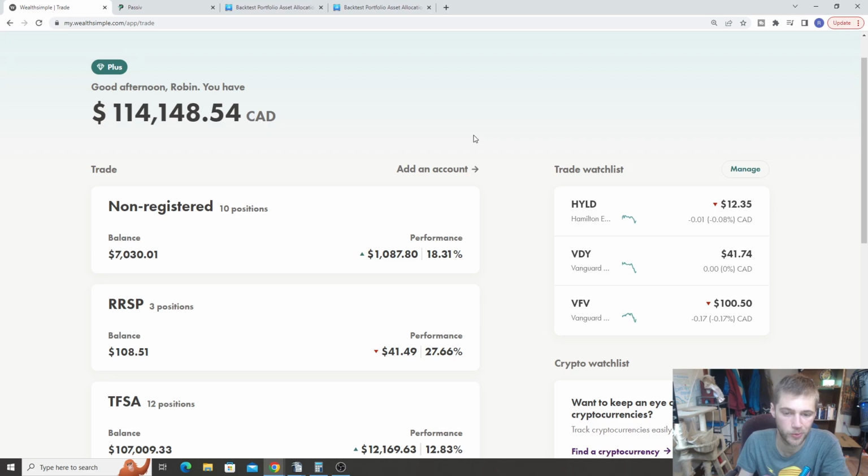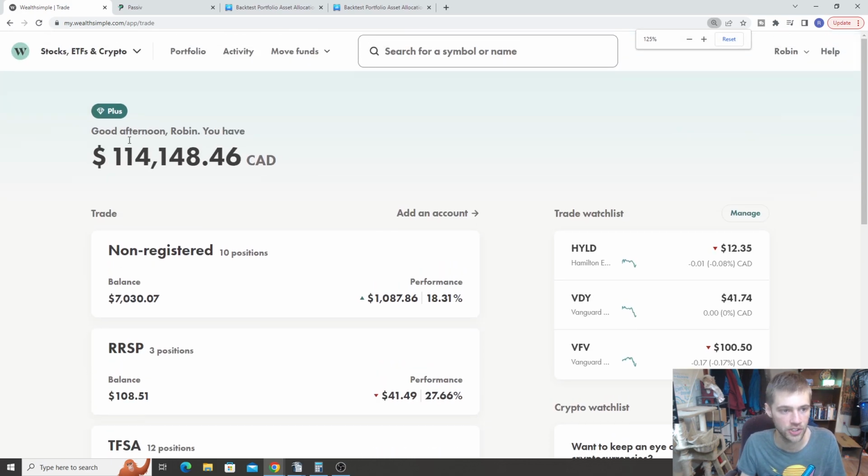So the first thing I'm going to do really quickly is give you guys a quick little portfolio update of all of our accounts. This is my portfolio in Wealthsimple Trade, and it looks like Wealthsimple Trade actually is giving out free Plus to anybody who I think has over $100,000 in assets. Now I'm not 100% sure about that, but there's a thing I did see the other day, so I guess I have a free Plus account I can use, which is kind of interesting, even though I don't really use the features. Nonetheless, it's kind of cool to have.